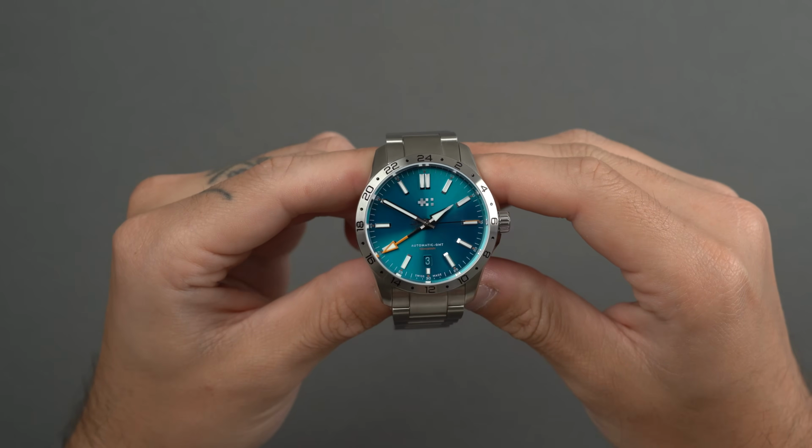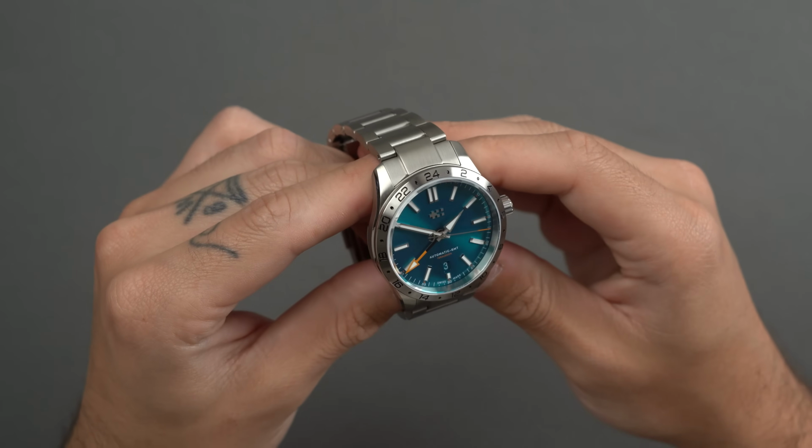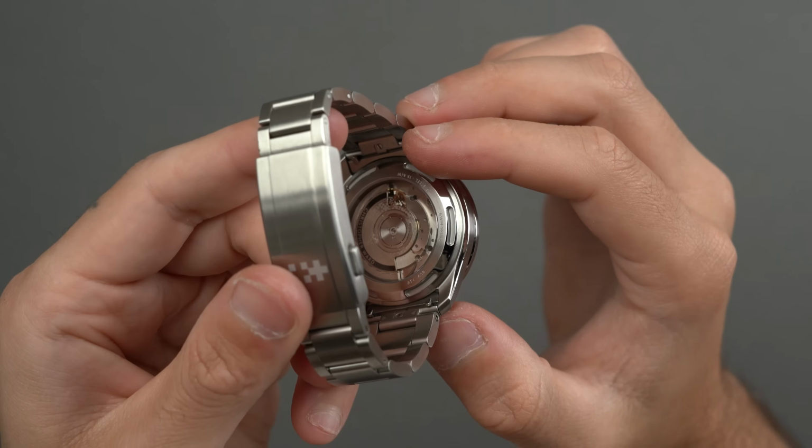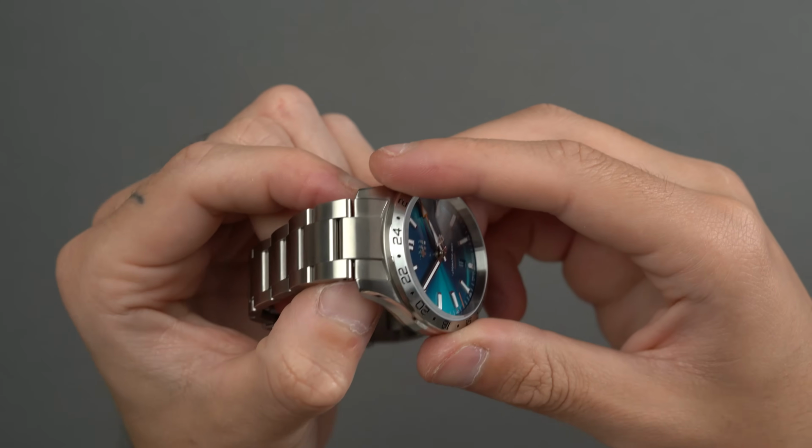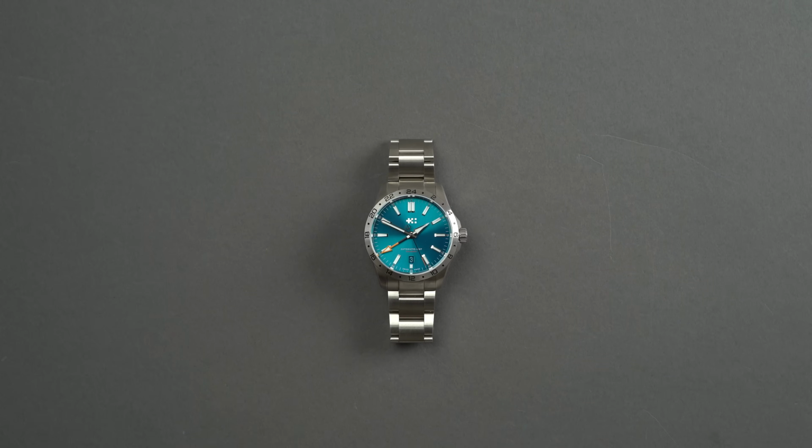The finishing here rivals watches costing thousands more, and the bracelet options are equally impressive. Both the dressier 5-link Consort and sportier Bader feature tool-free quick releases. They're on 150 meters of water resistance, and you've got a proper go-anywhere GMT watch that won't require a second mortgage.